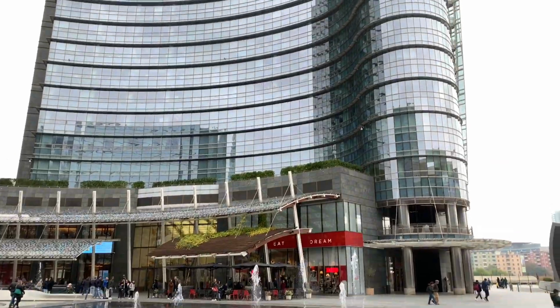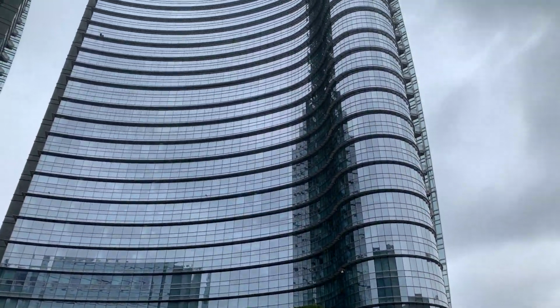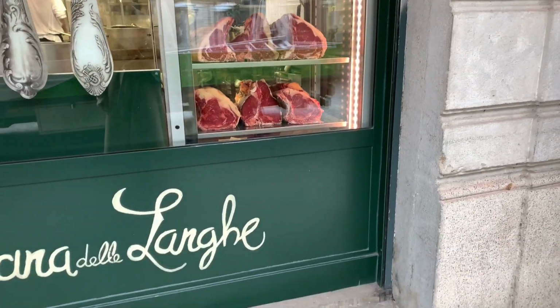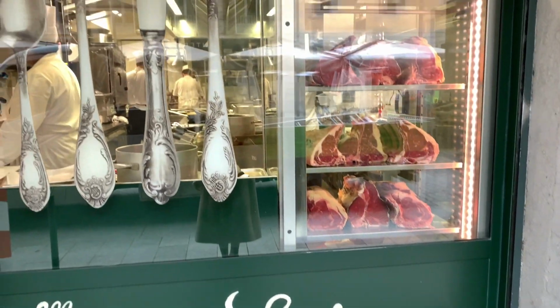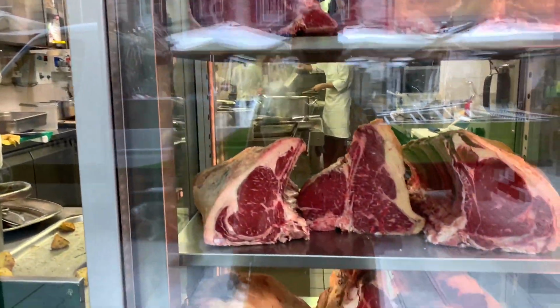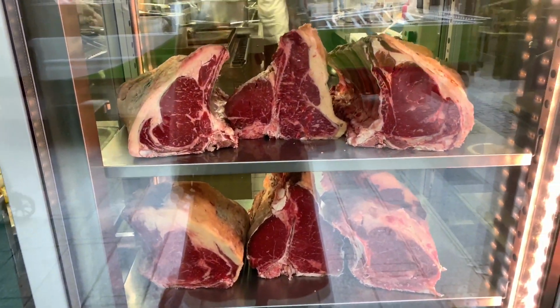Oh yeah, I don't want to forget, tonight I'm having a dinner in a restaurant that you are not invited due to the fact that I want to respect the privacy of our friends. But as I'm passing right now, Cucina delle Langhe, I have to recommend you a perfect Fiorentina. Here is the best.